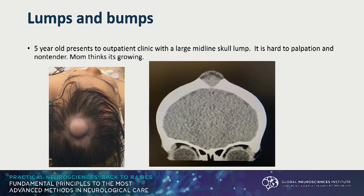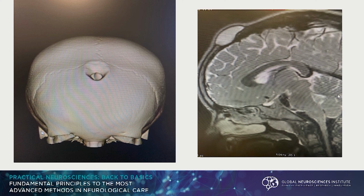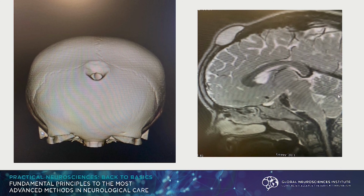So we did a few scans just because of where it was. We were worried because it was right smack in the middle, and there are some big vessels that run underneath there. So we wanted to do not just a CAT scan, but we also got an MRI, and wanted to see how much of a defect we were dealing with on the skull. And thankfully, there was really no brain involvement in this. It did penetrate the skull fully, but it looked like it was separate from the dura and from the big vein that runs right smack in the middle there.